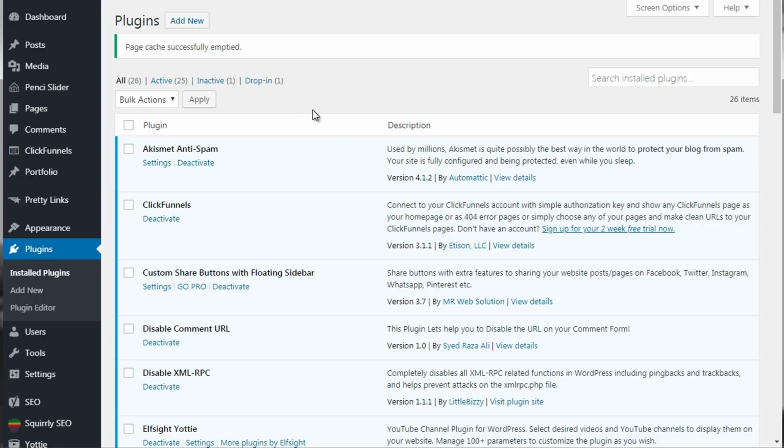Now, how do you know if a WordPress plugin or a theme is good or not, or is secure or not? So number one, do they update frequently? If they update frequently, that is a good sign.